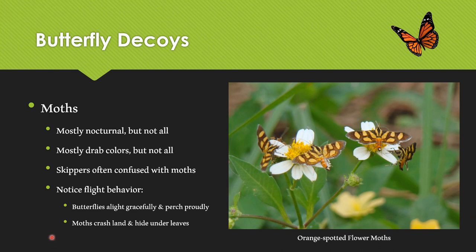If it's a butterfly, they tend to alight gracefully and perch proudly on top of the flower or the leaf, so you'll have a clear view for identification. If it's a moth and it's flying low above the grass, it tends to kind of crash land against the plant and then hide under the leaves. So if you're not sure if there's a small flying creature, drab in color, is it a skipper, is it a moth, pay attention to the flight behavior to help you make the decision.